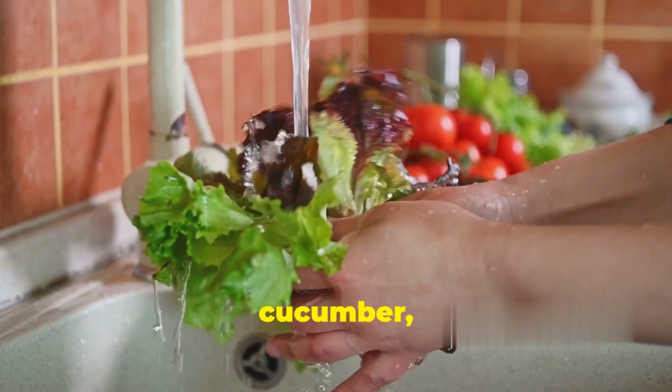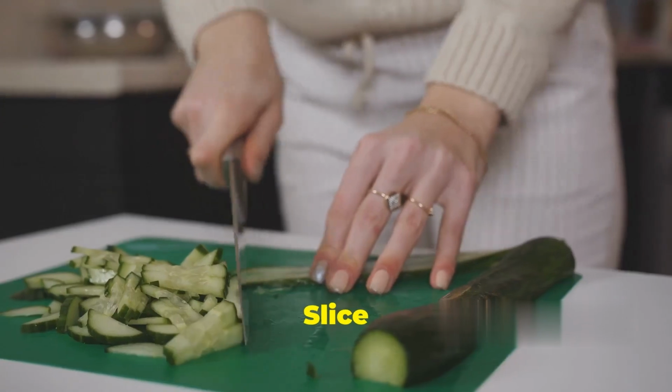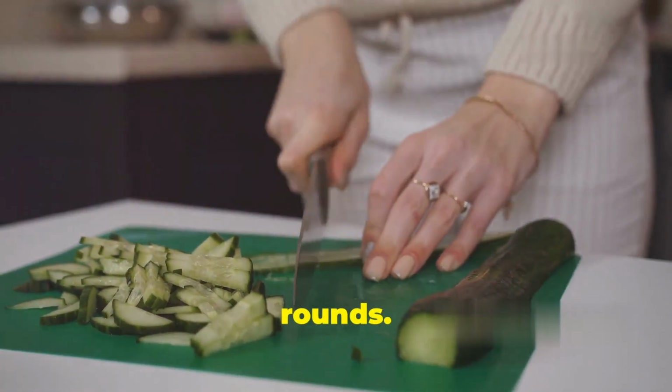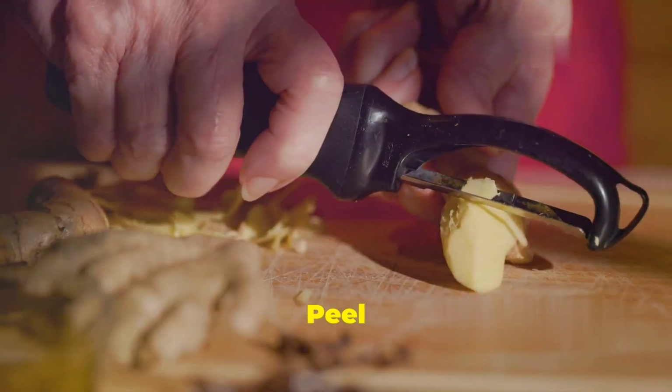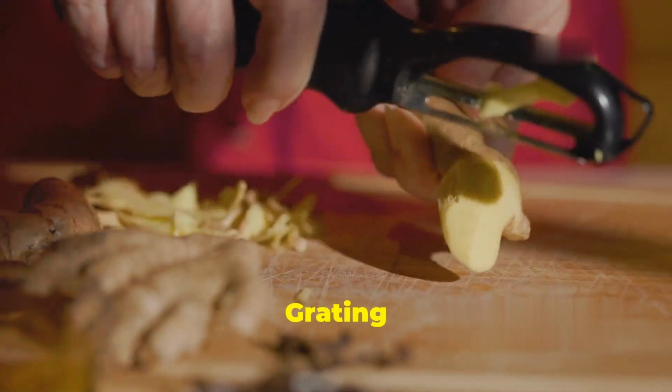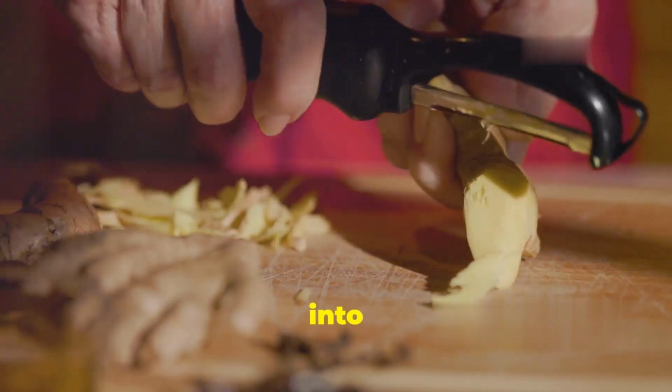Wash the lemon, cucumber, and mint leaves thoroughly to remove any dirt or pesticides. Slice the lemon and cucumber into thin rounds. This will help release their flavors into the water. Peel and grate the ginger. Grating it will ensure that its spicy, aromatic essence is fully infused into the drink.